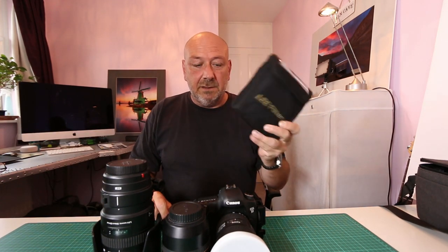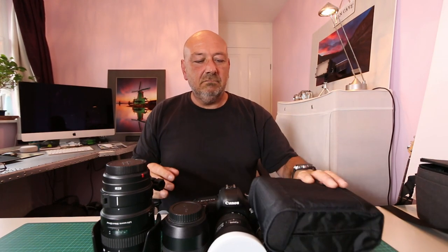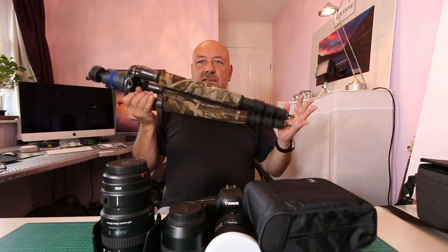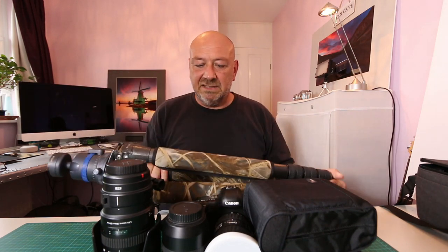Well, then I also need, obviously, my filter holder. And I need my filters. And definitely, I need my tripod. I mean, for me, landscape photography without a tripod is a no-go. So this is always with me.